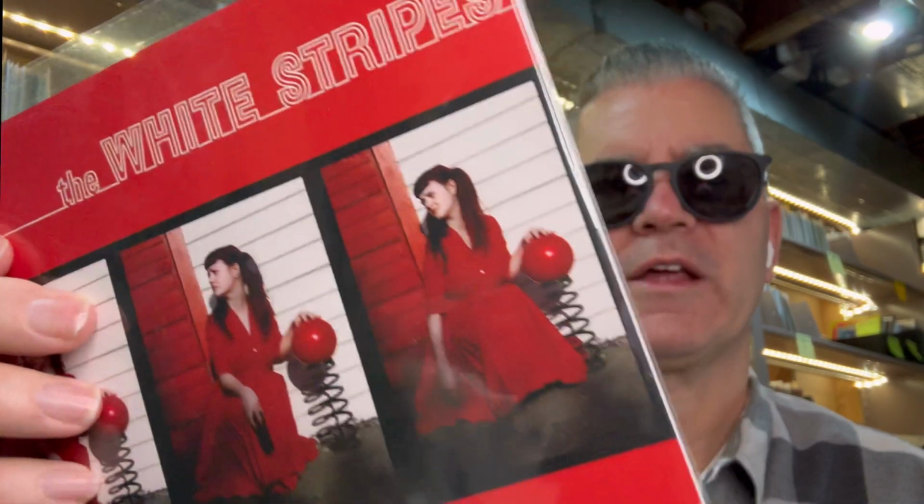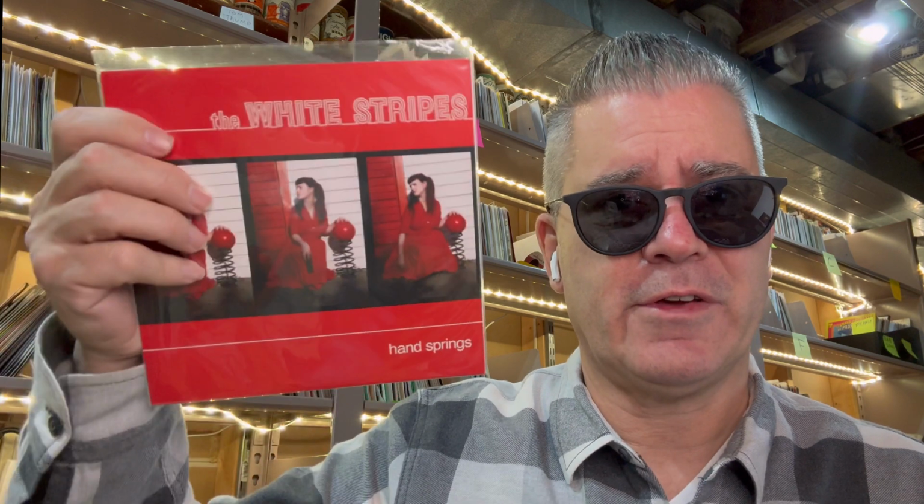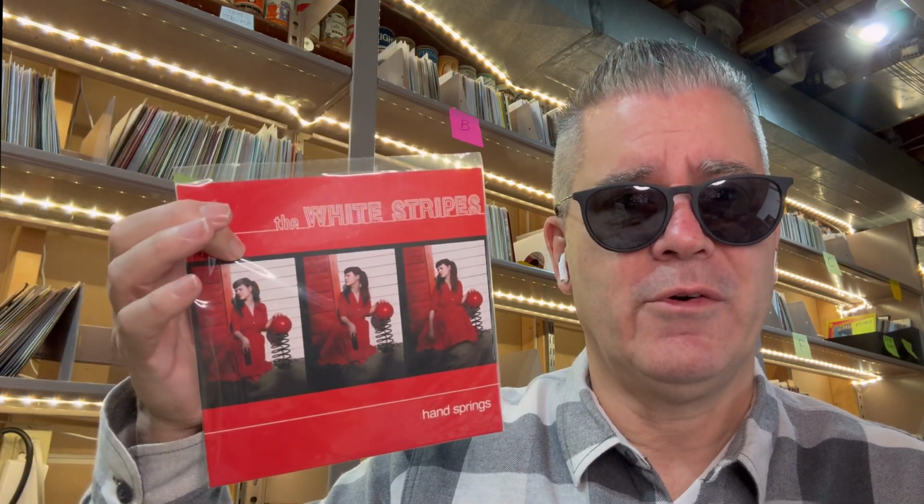And Handsprings. I went back and got a lot of their old stuff in their catalog. And you can do that in the vault. If you join the vault, you get 10% off. I think you get these for like $6.70, which is not expensive. They're very collectible. Very cool.